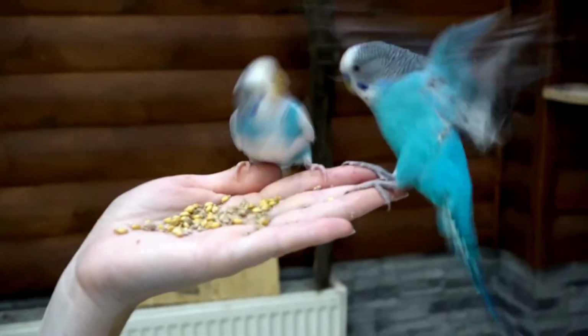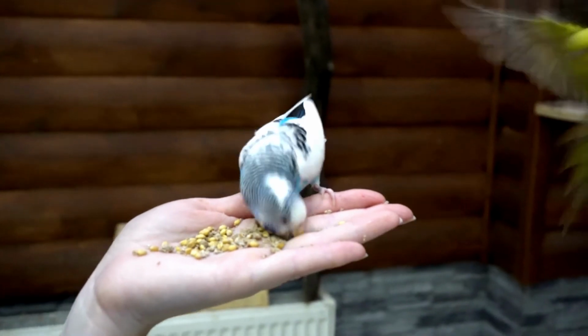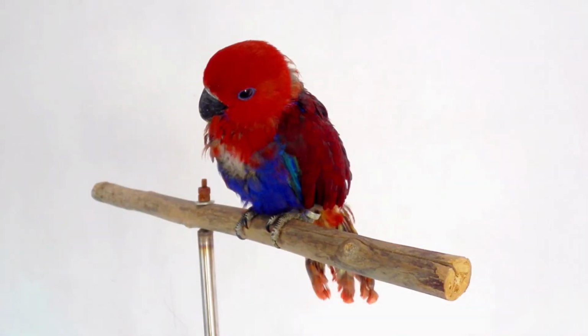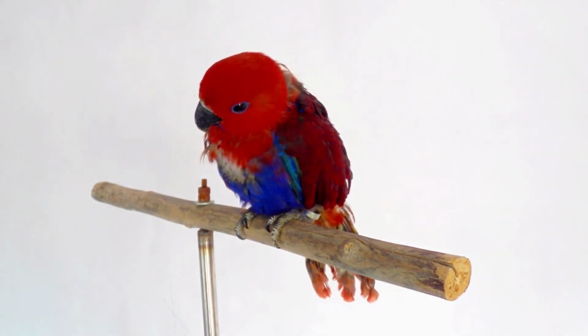Once the chick reaches 3 to 4 weeks of age, it can regulate its own body temperature. At this stage, you can remove the heat source. To keep a baby parrot warm, make sure the room the parrot lives in is maintained at the right temperature. Do baby parrots sleep a lot?